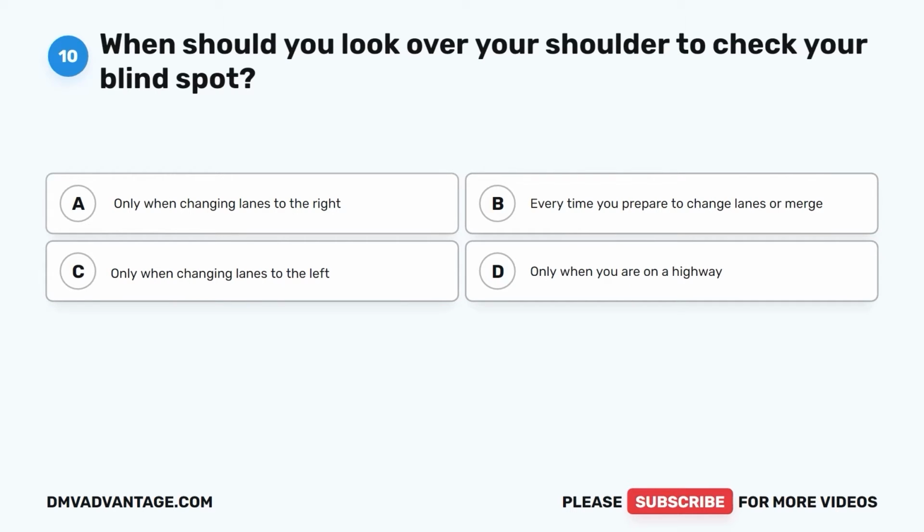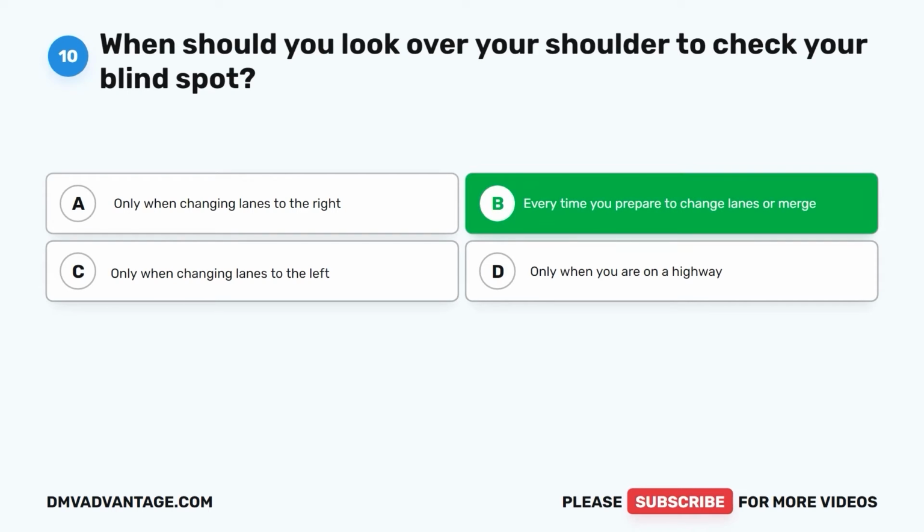Question 10. When should you look over your shoulder to check your blind spot? A. Only when changing lanes to the right. B. Every time you prepare to change lanes or merge. C. Only when changing lanes to the left. D. Only when you are on a highway. The correct answer is B.